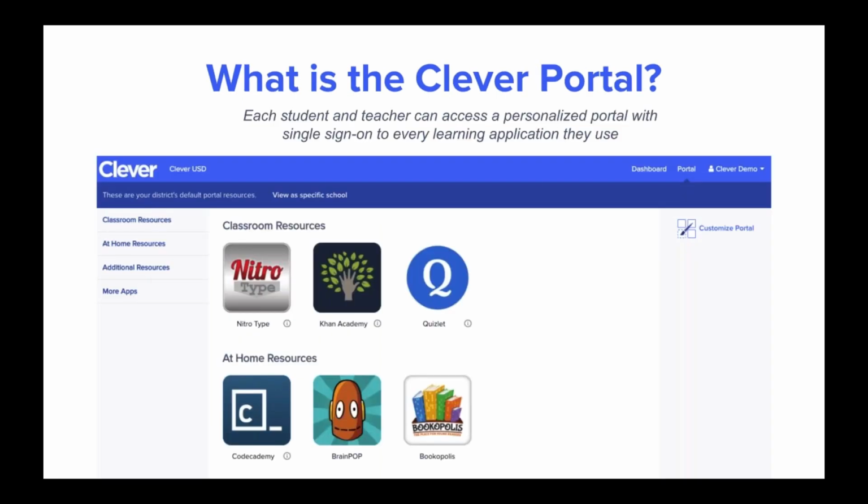So the portal provides two basic things. It provides single sign-on into all of your learning applications for your students and teachers, and one central home for all of your resources. Some districts that we talk to have single sign-on set up for all their learning applications, but students still need to track down those particular URLs to get into applications. This centralizes that process.